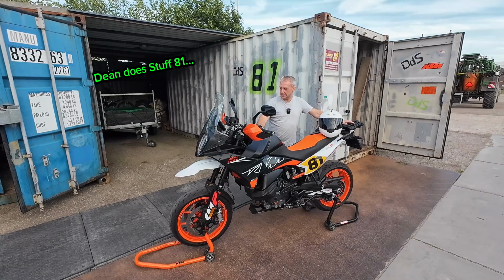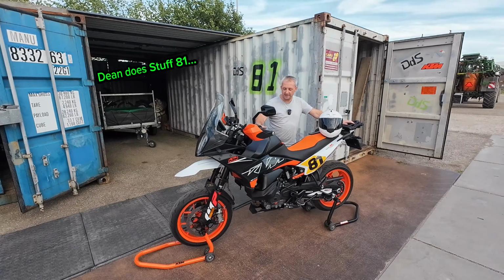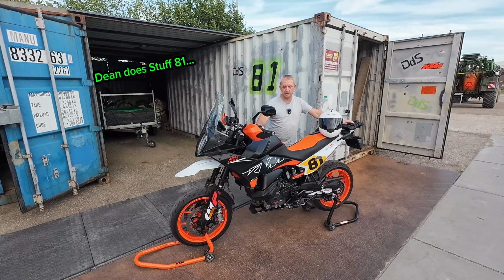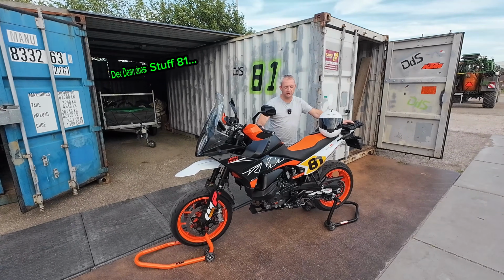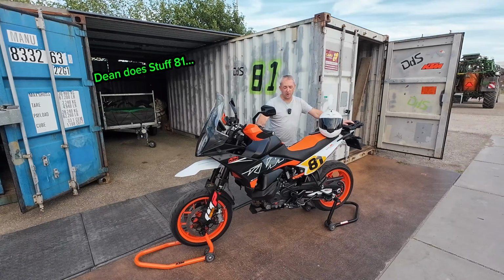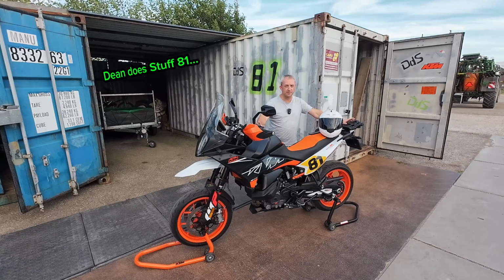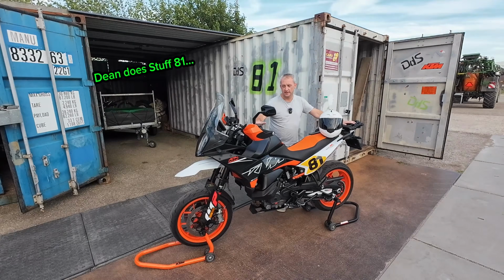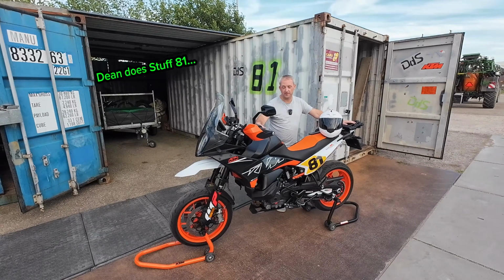It's only money. So this is 10,000 kilometers. I've had this bike for approximately 4 months, so I am riding it. I've ridden it in all kinds of conditions: rain, night, day, fast, slow, 2 up, 1 up. I've done plenty of kilometers in all those different aspects, and it performs very well at all of them.